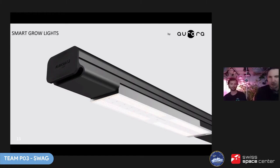Okay, so going to the lights. I'm responsible for the lights, and I developed smart grow lights from Aurora. They are quite innovative, with a quite innovative design, but I will go into further details if you vote for the Aurora lights.